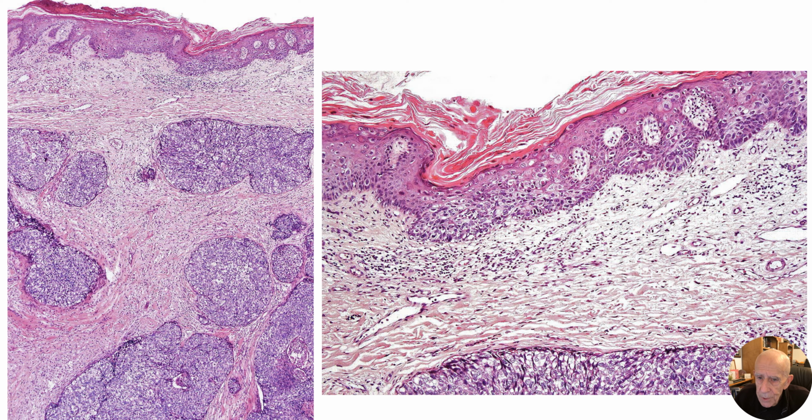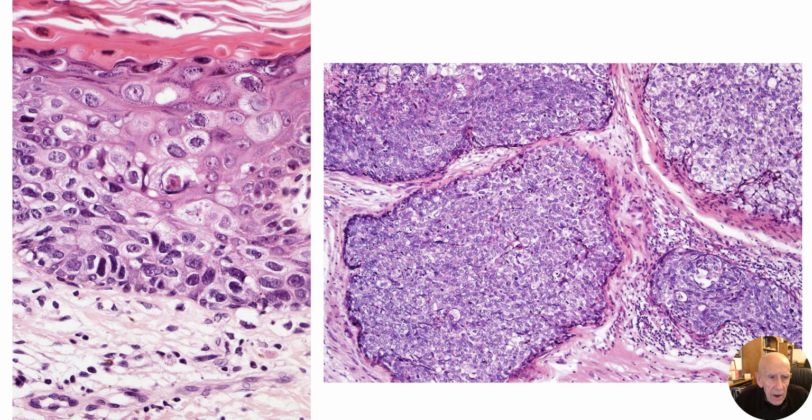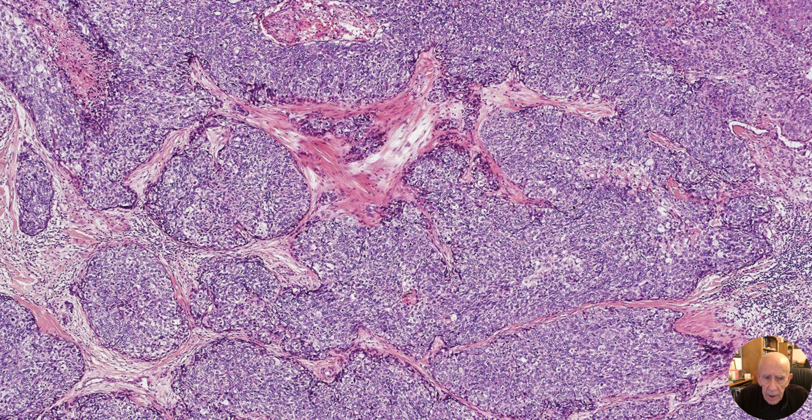And this is sort of the classic problem case where you can come very unstuck if you don't look at it carefully enough. On the left you can see the pagetoid spread, and on the right I think one can begin to pick up that there is sebaceous differentiation, particularly in the right upper quadrant of that image. But I'll show you, here's another.